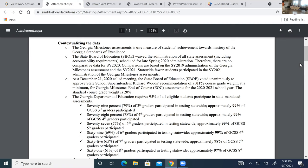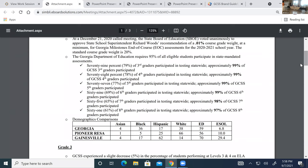One of the main accountability requirements that DOE has is that 95% of all eligible enrolled students participate in testing. Even though all of those accountability pieces were waived in 2020 and 2021, all students were expected to test, but they were not going to be penalized if the 95% was not met. So across the state, we saw not only a decrease in proficiency on the Georgia Milestones, but also a pretty significant decrease in the participation rate of students taking tests during the 2021 administration.